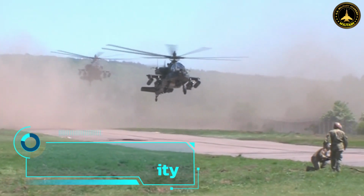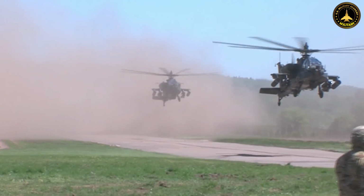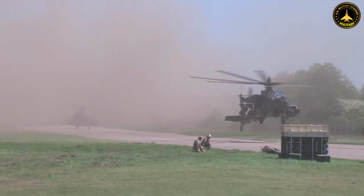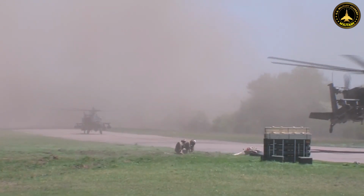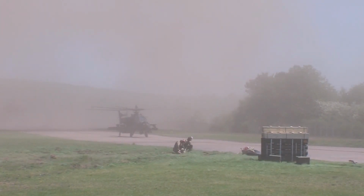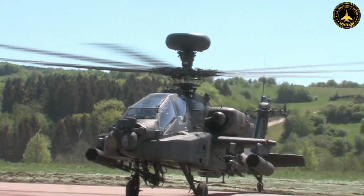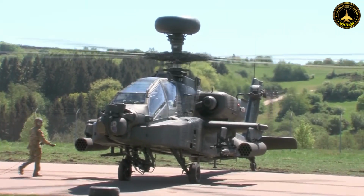Versatility and adaptability. Beyond its primary role as an attack helicopter, the Apache AH-64 has proven itself to be a versatile platform capable of adapting to a variety of mission profiles. It can conduct reconnaissance, escort convoys, and provide close air support to ground forces, making it an invaluable asset in modern warfare. The Apache's ability to operate at low altitudes and in urban environments allows it to engage in complex and dynamic combat scenarios, where precision and speed are essential. It can rapidly respond to threats and deliver firepower precisely when and where it is needed most.